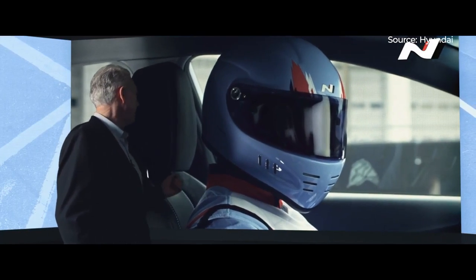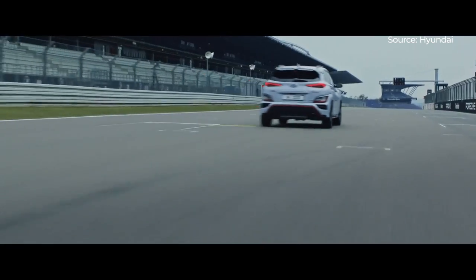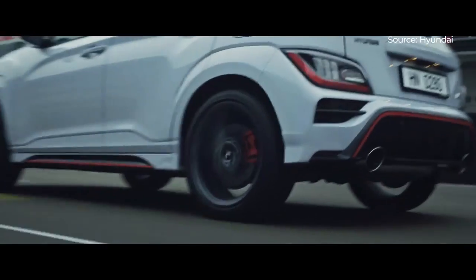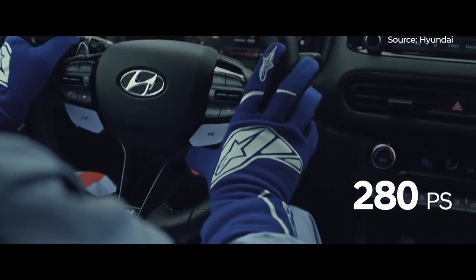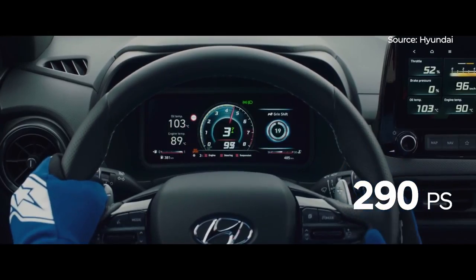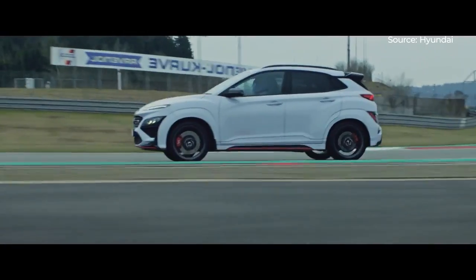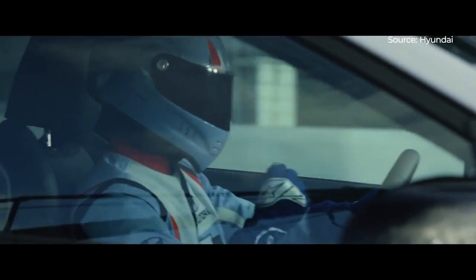N-Man, are you ready? All right, los geht's. And here we go. Listen to that 2-liter turbocharged GDI engine. This is something that gets your heart pumping. The KONA N cranks out a max power of 280 PS and a max torque of 40 kilogram force meter. With N Grin Shift, the max power is enhanced to 290 PS, maximizing driving fun. Thanks to improved tuning at high RPM, both acceleration and torque are available for longer, which means a longer and brighter grin on your face.